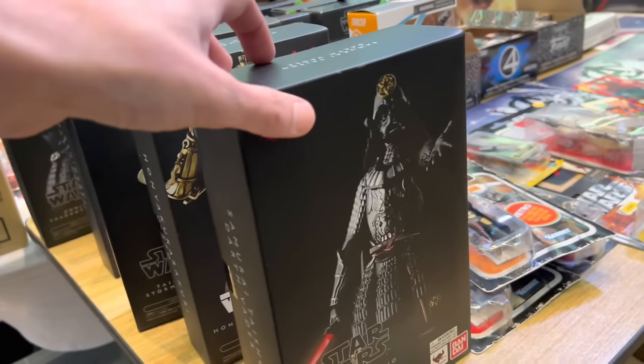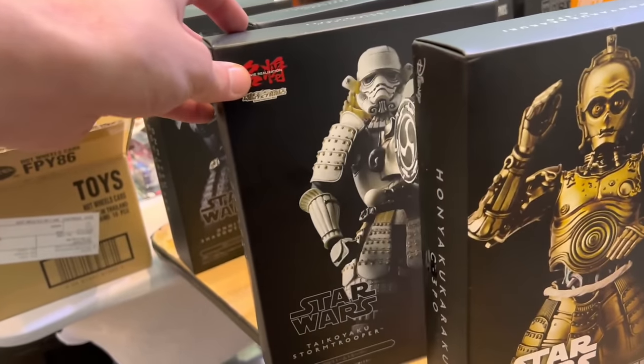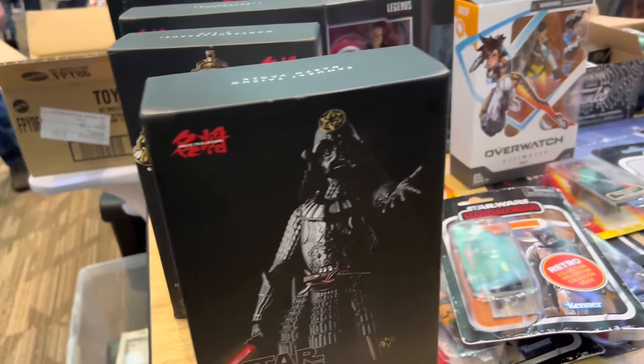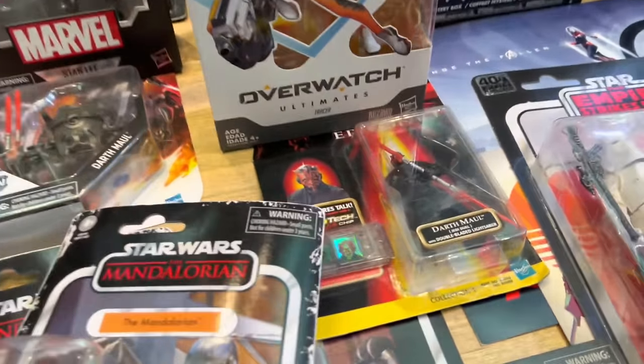So we got these. We got the Vader. You had some of these, right? They got stolen. Ooh, that's no bueno. It happens. There's Stan Lee. Got some Overwatch. Darth Maul.